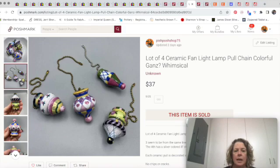And I was hoping they were Mackenzie Childs, but they were not. I even joined a Mackenzie Childs group on Facebook, and they were like, no. And I looked at their fan or light lamp pulls, and I even looked at some other ones by Mackenzie Childs, and they didn't look like this at all.